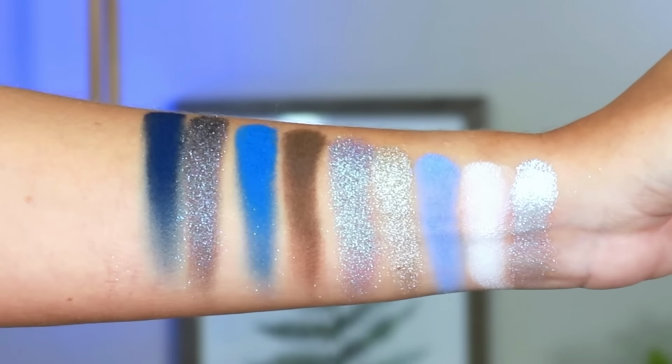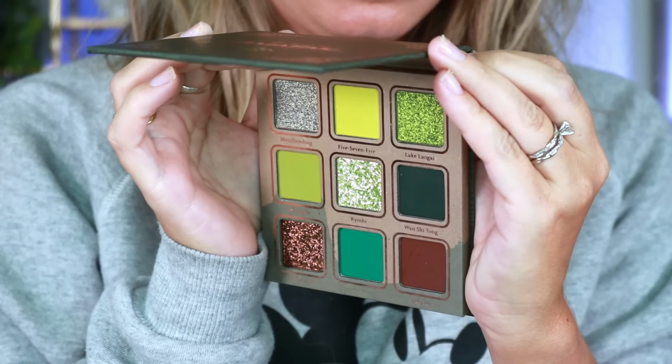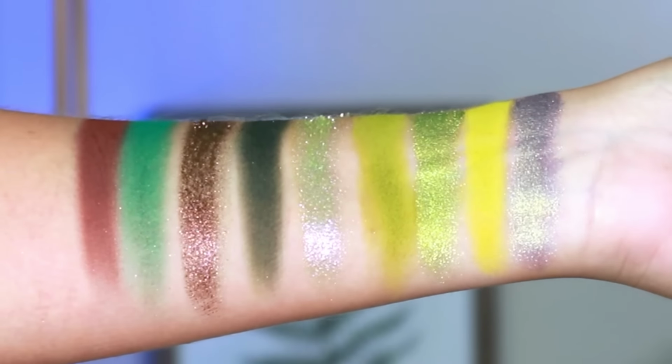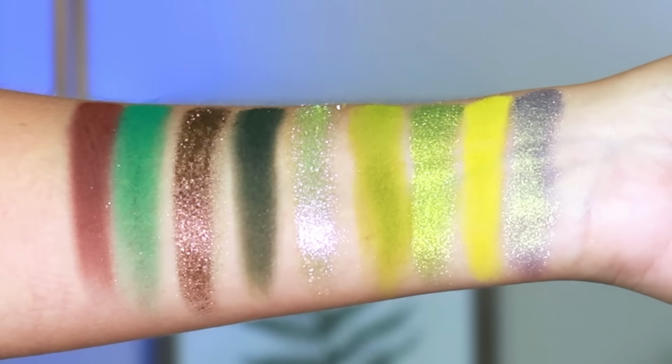Next, they are launching the earth bending, aka the earth palette. Now this is another beautiful palette right here. I think this really hits the mark on earth bending. You see all those beautiful brown and green shades in here with different multi-chromes. Absolutely stunning. Really am impressed with how beautiful this palette is.